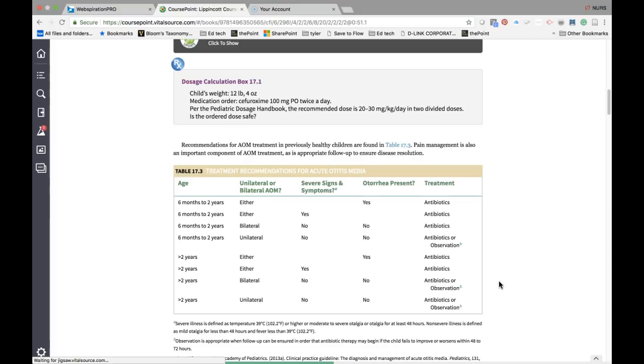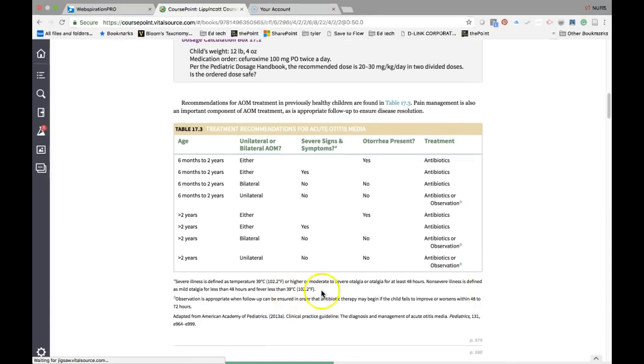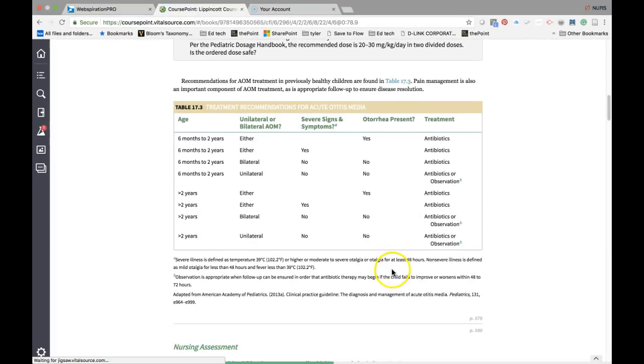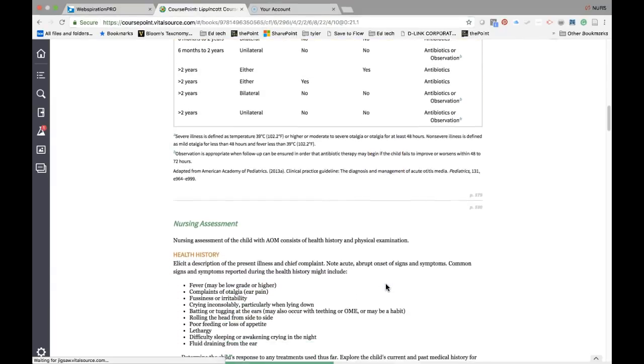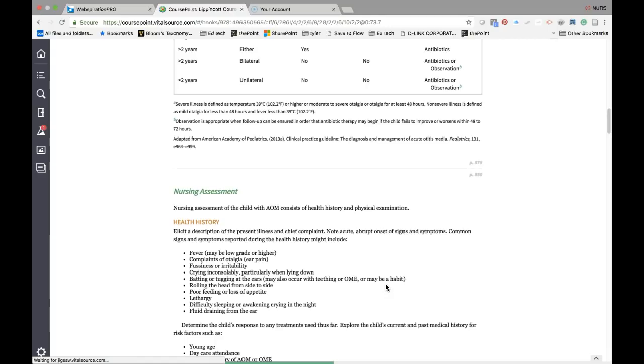And this is a really good chart. The best part of it is the part at the bottom. If you have a big fever, or if things last more than 48 hours, then that might need an antibiotic. Okay, so you might want to read through that, because there are parents that opt not to do antibiotics. The problem with chronic antibiotic use is resistance. You know that.